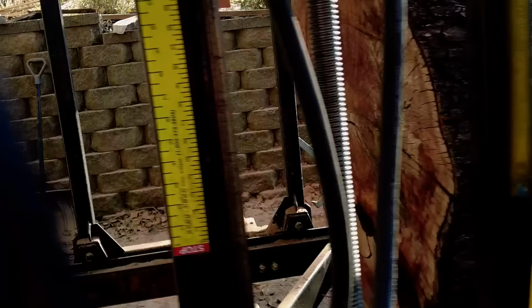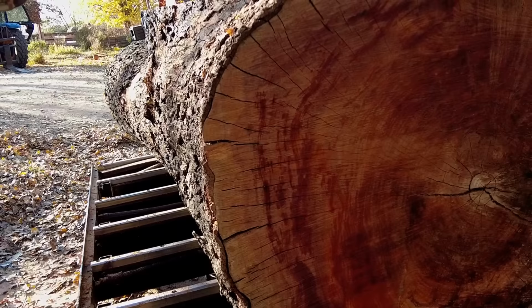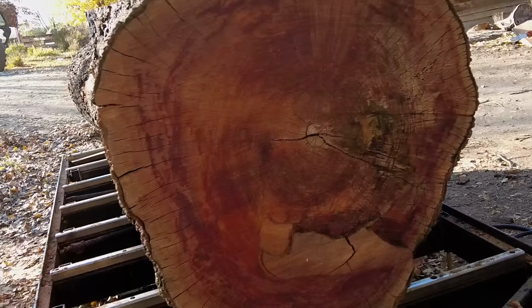So the next cuts are gonna be more in the 3.5 range. We're gonna do two of those, and that should take us down to the top of those crotches. And then we'll be able to flip this log over and get it sitting on the bed a lot more stable than it is now.